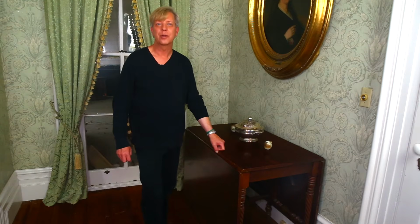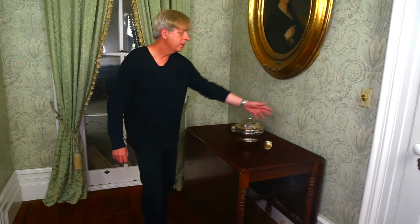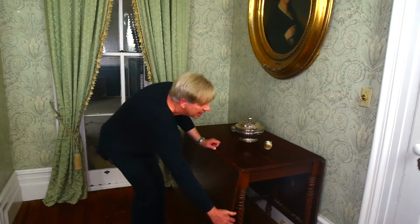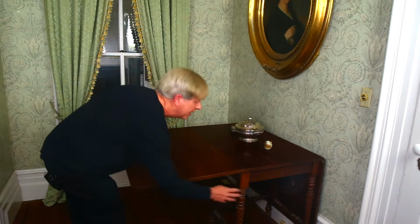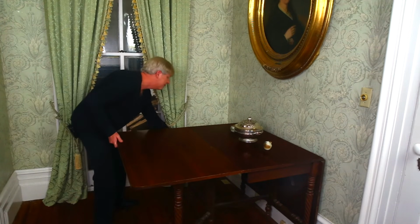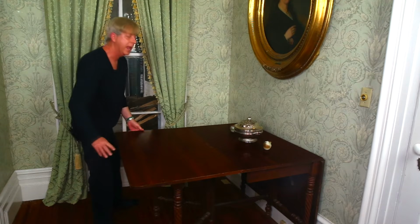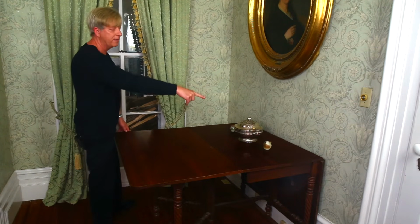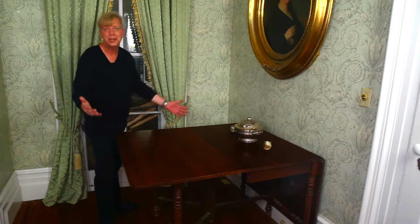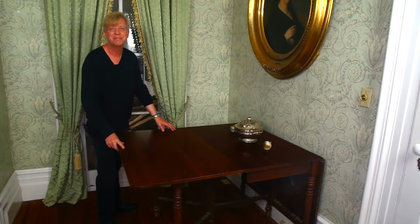Gate leg tables are really cool. Although it looks like a very narrow table, you can open it up like this. Just pull the gates on each side. And the other side has another flap and another gate. So open the whole thing up and you can seat 6 to 8 people.